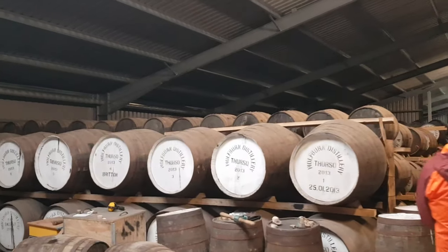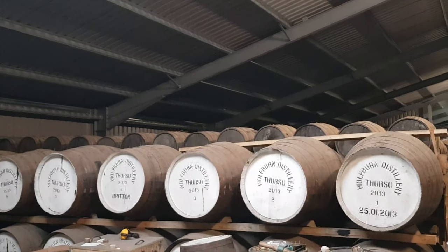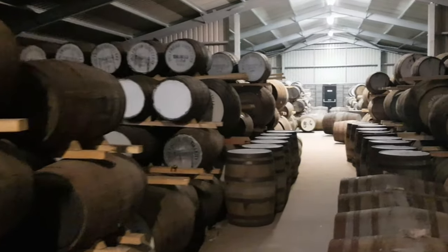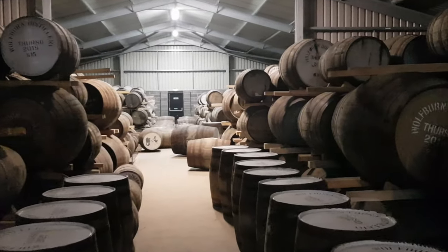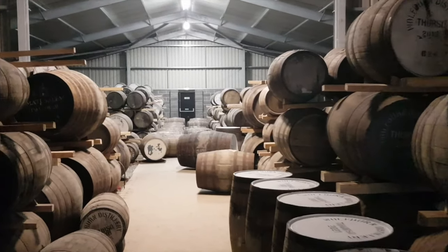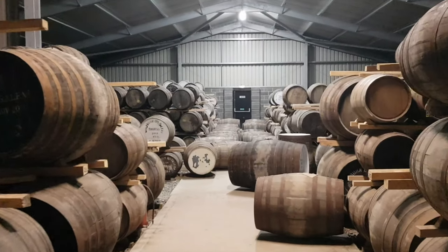The smell of whiskies here is very, very strong. We could smell it. So it is a massive warehouse. But what we were told is, Wolfburn is a very small distillery. And the amount they make in a year is what big companies like Glenfiddich and Glenmorangie make in a week.